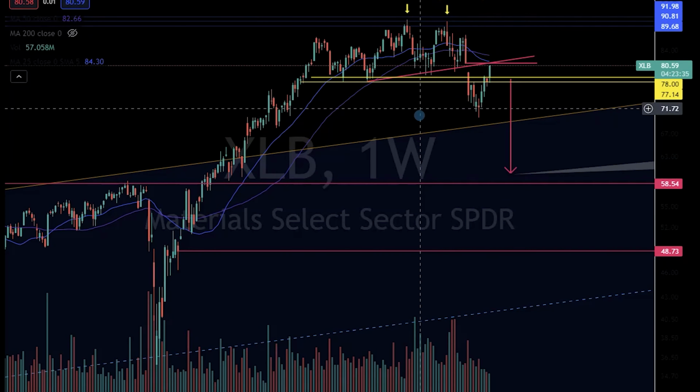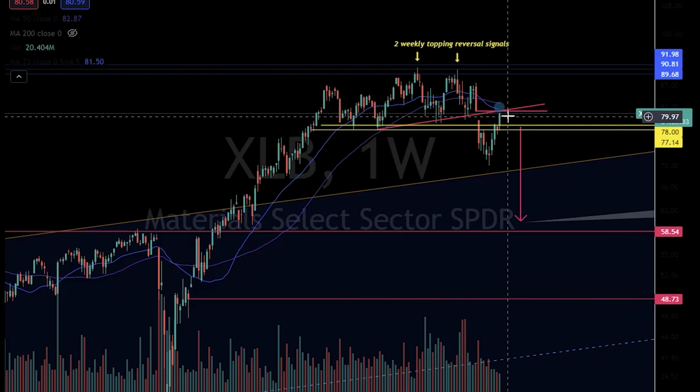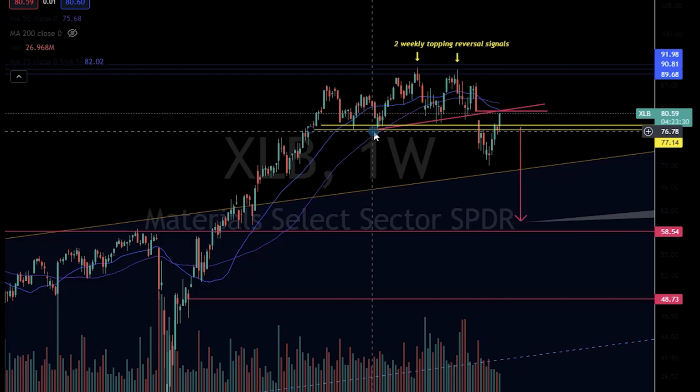XLB has had a beautiful, almost picture perfect retrace. Maybe by the end of today it will have a retrace back to this original trend line, which was your breakdown zone of this kind of choppy topping formation. And it may just so happen to coincide with a technical gap fill at that 81 level. So overall, I still think the material sector is going to have a massive mean reversion. You did trigger this topping formation, which does suggest you have at least another 25% downside, which I think you'd go back to your pre-COVID levels once the recession takes hold of this market.